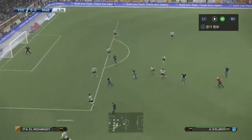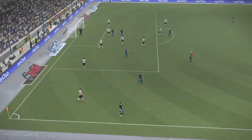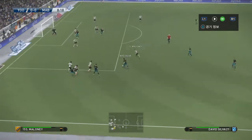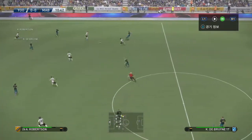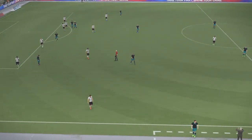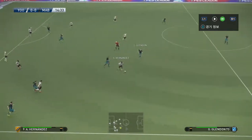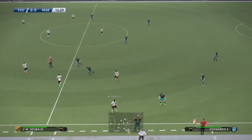De Bruyne, played out to the wing. Oh, that's neat. Last-ditch defending, but that'll do. It's a long forward pass. They've managed to get it away. Defending was physical, no nonsense, and it had to be.